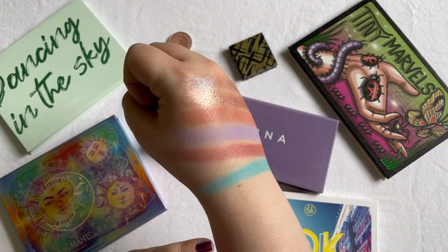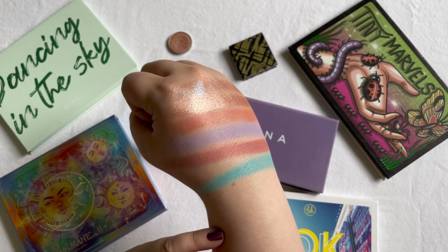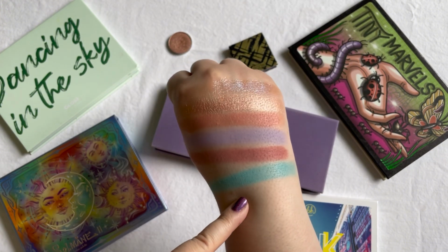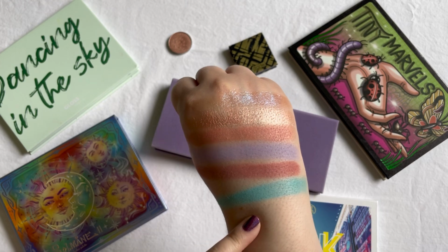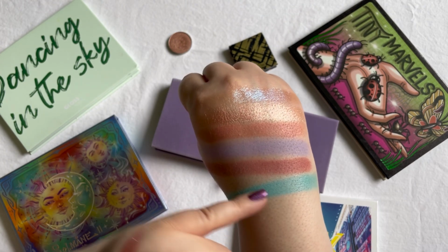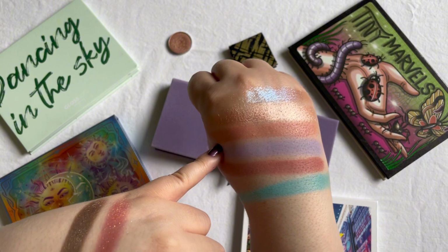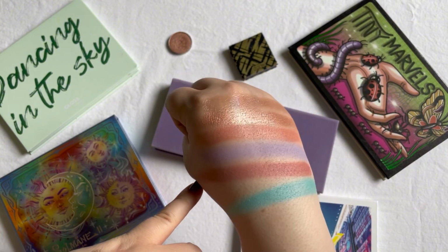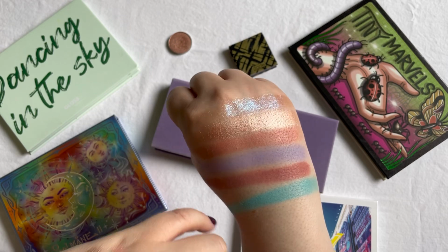So this is it. This is my new color story from now on. These are all the shades I'm going to work on. I can already tell you I was a little afraid of this shade, but I found a way to use it very nicely. I use this one in the crease, this one in the crease, and then brown matte on the outer part of the crease, which tones it down a lot.